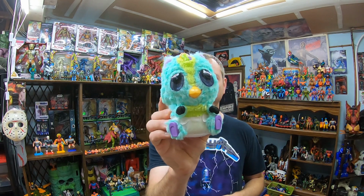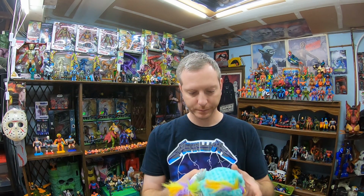Alright, found another little Hatch-A-Baby Hatchable. Hatchables sell pretty decently. You pay a couple bucks for them. You can put a couple of them together, make a $25, $30 sale, something like that. So this was $1.99, so another little Hatch-A-Baby.